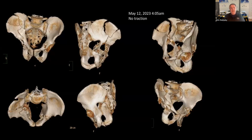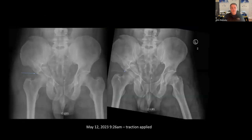We did manage to get some very good CT 3D recons that show the significant amount of comminution and impaction in this patient's right hemipelvis and acetabulum. The patient was very quickly placed in skeletal traction, and as you can well imagine, they were very busy trying to stabilize all of the other life-threatening injuries that the patient had.